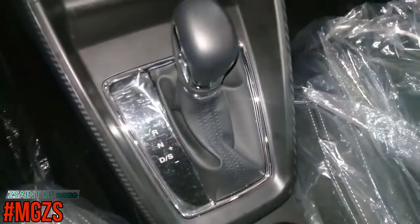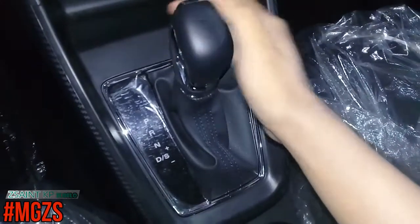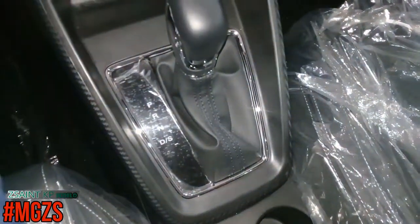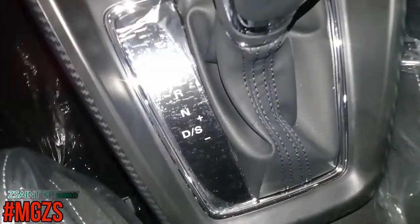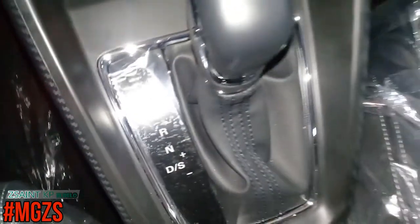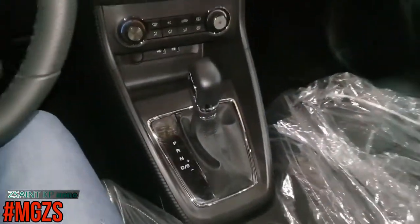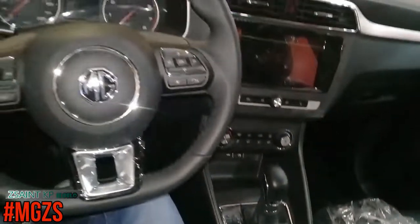Coming from a 1.5-liter engine, the MG ZS Alpha is mated to a 4-speed automatic gearbox with Tiptronic manual shifting via the plus and minus down through the gear lever. A reverse camera will appear at the infotainment system, and the rear parking sensors are activated once you put the car into reverse.